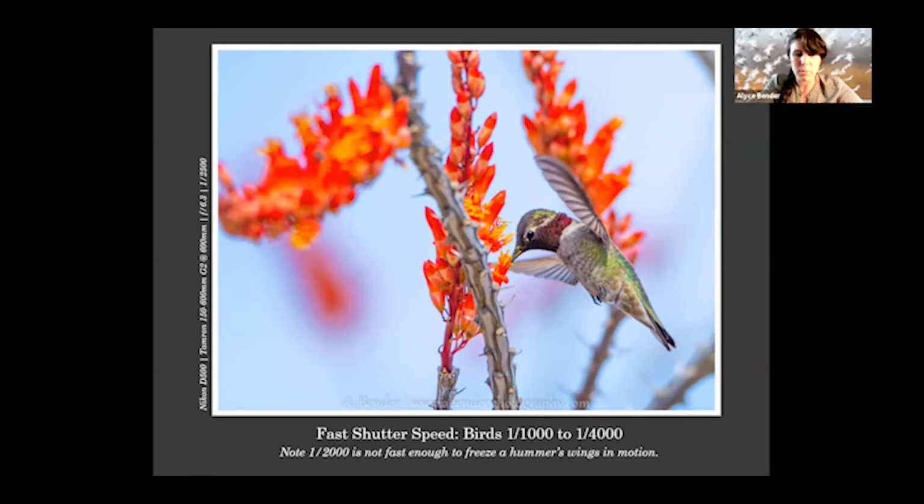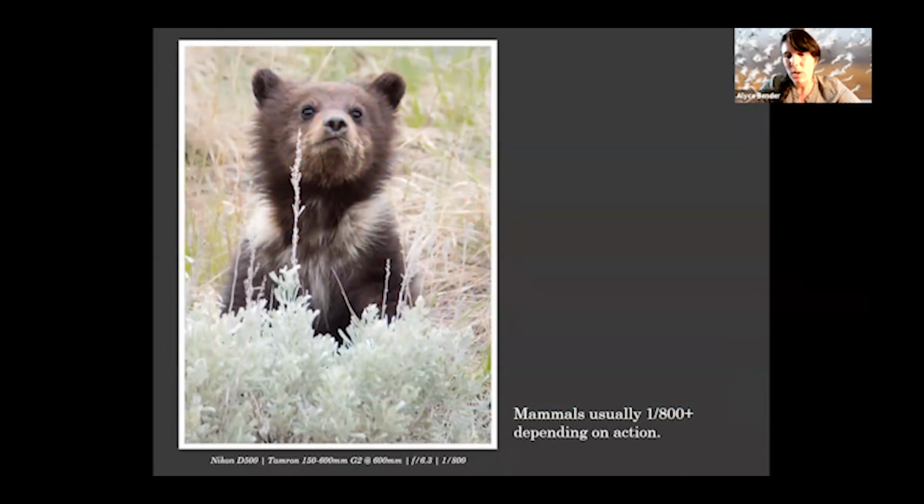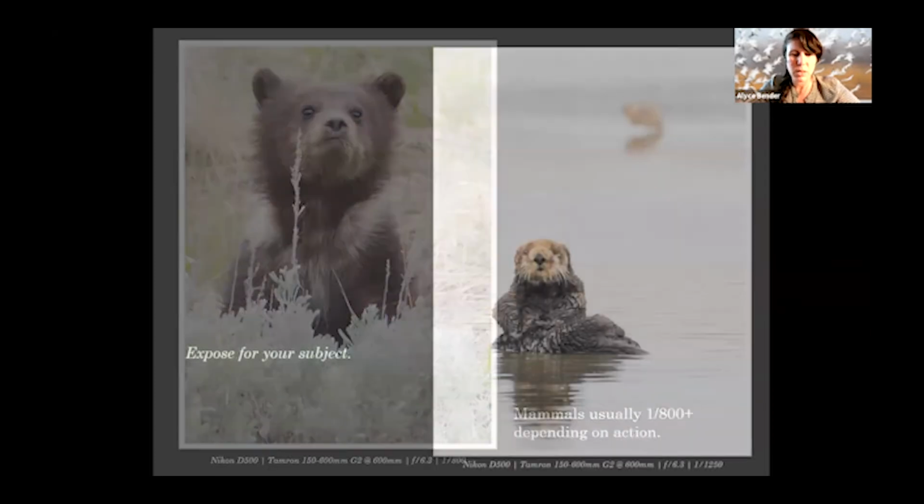I'm sorry, 1/2500th of a second was not fast enough to actually freeze this hummingbird's wings. You need to be even faster than that if you were going to actually freeze all the action of a hummingbird. So for birds, I'm normally at 1/1000th to 1/4000th of a second, depending on the species. With mammals, I'm anywhere from 1/800th of a second to higher, depending on the action, depending on the animal, is where I start with mammals when it comes to shutter speed.